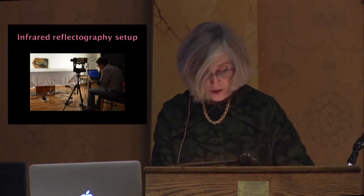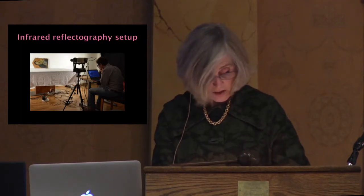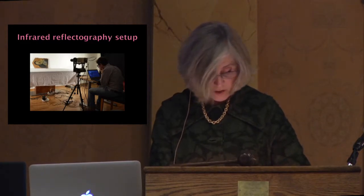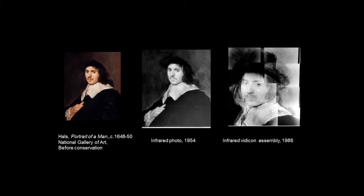The camera captures the difference in the absorption of heat by the black pigments and its reflectance by the white background priming layer. However, since the human eye cannot detect infrared radiation, an imaging device is needed to render the information visible. In modern setups, this is a computer screen. The first infrared images appeared in 1910, and they were further developed during World War I for aerial surveillance. By the 1950s, the technique was widely used to examine paintings.